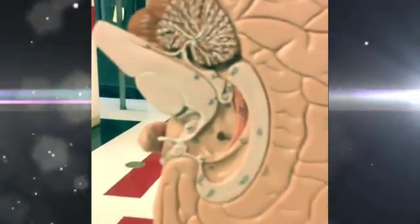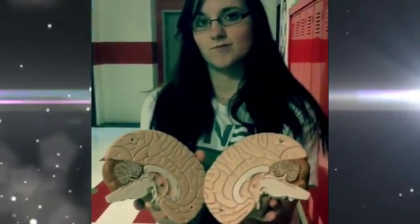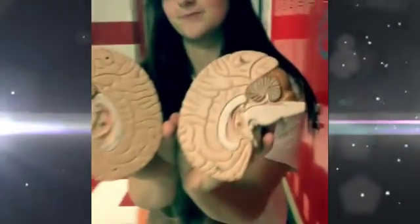Where it's located. The brain and spinal cord together form the central nervous system, or CNS. The peripheral nervous system includes all the parts of the nervous system outside the brain and the spinal cord. These parts include all the cranial and spinal nerves, ganglia, and sensory receptors. The major organs are the brain, bones of the skull, eyes, and taste buds.